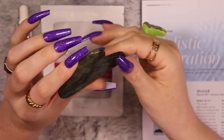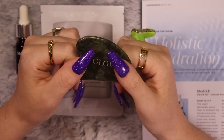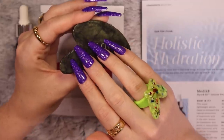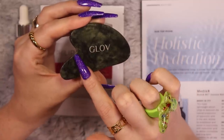Okay, so what is it? To the unique shape, the Gua Sha is able to massage hard to reach areas for an even looking complexion. Yeah, this part here, the shape.